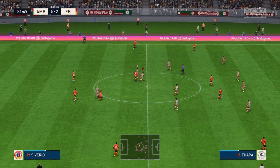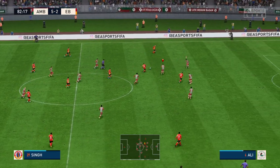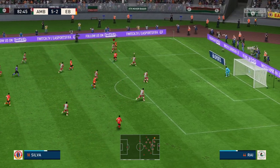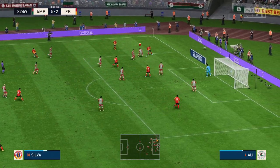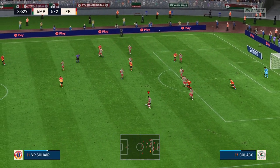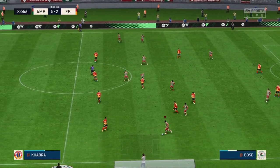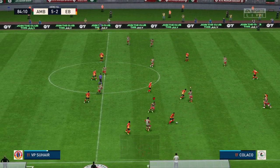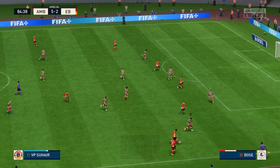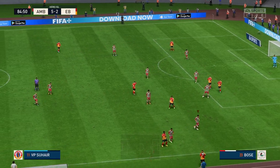Well read to win possession back. Fantastic work to thwart the danger. And support available. Well, the perfect tackle, really. And now a throw in.